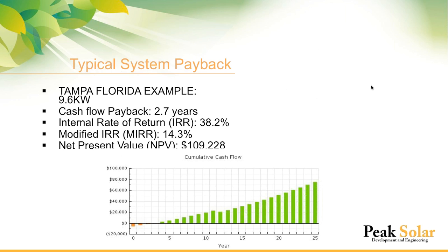Now, this is an example of a typical system that's done from a utility rebate and the 30% from the federal government. This is a 9.6 kW system, and it has a 2.7 year payback. This is only the material, but with the system and installer and everything, it's about a 4-year payback for this system. This system actually has an internal rate of return of 38%, so it's a pretty good system. As you can see from the payback analysis, it's going into green after a couple of years.